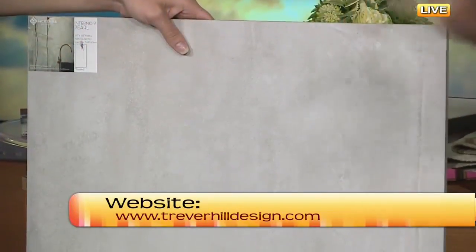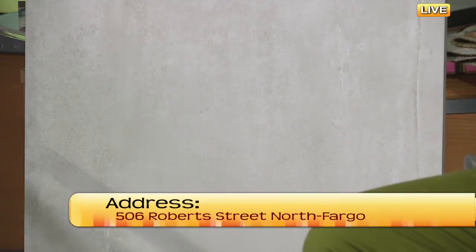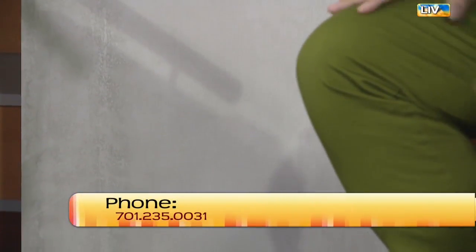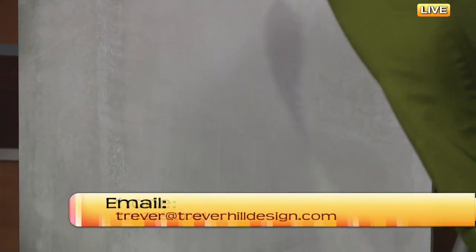You see it in a lot of places. So what do you use that for? I'm using it on a floor in a remodel coming up, and in a different space that I was working on in Bismarck, we used it for the fireplace. So you can really use it just about anywhere, and actually in the entryway at that house too.